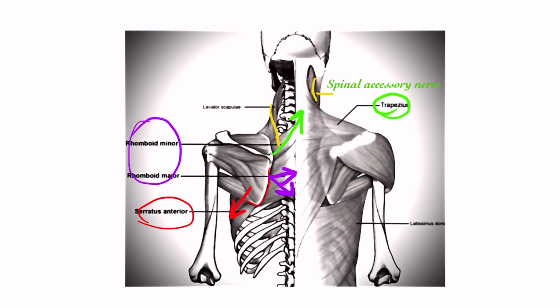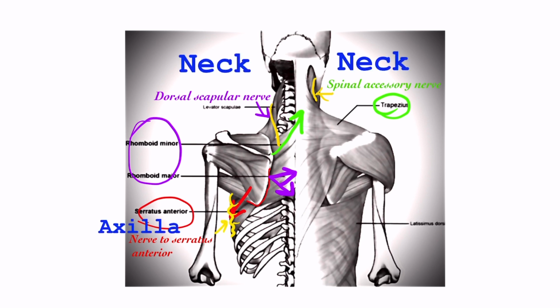The spinal accessory nerve supplying trapezius and the dorsal scapular nerve supplying rhomboids traverse the neck to reach the muscle. The nerve to serratus anterior, or long thoracic nerve, is present in the axilla and lateral chest wall. Spinal accessory nerve and dorsal scapular nerve are at risk of damage during neck dissection, while the nerve to serratus anterior is prone to damage in axillary dissection.